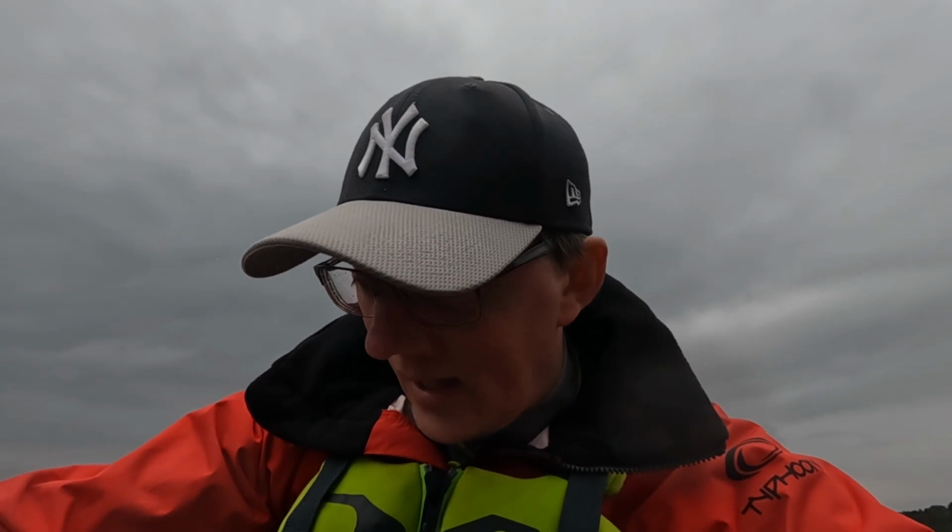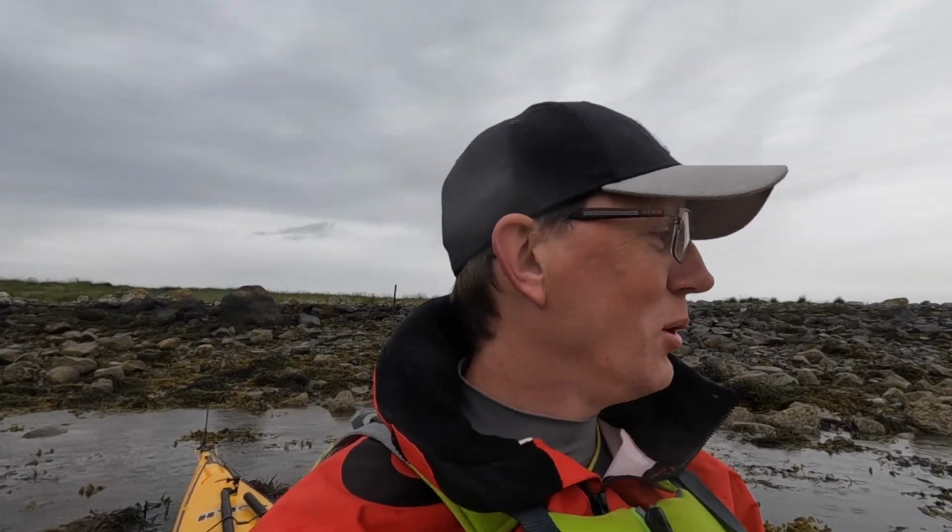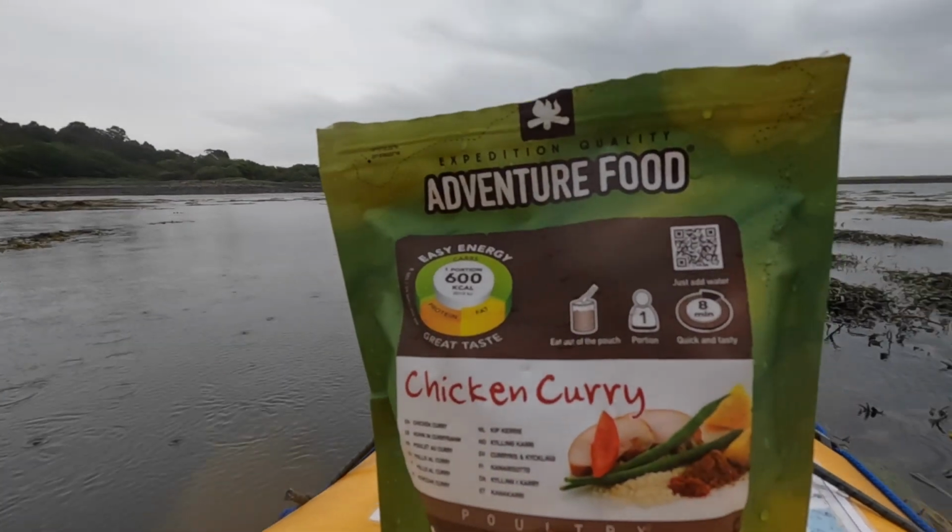No washing up. You eat these out of the bag, out of the packet, and while it's cooking, I usually put away the stove, the saucepans, put away everything. Then by the time you get those all put away, it's ready to eat, and you haven't had to sit about waiting. The tide was dropping, so I thought I would get back in the boat and have my dinner in the boat. So here it is.